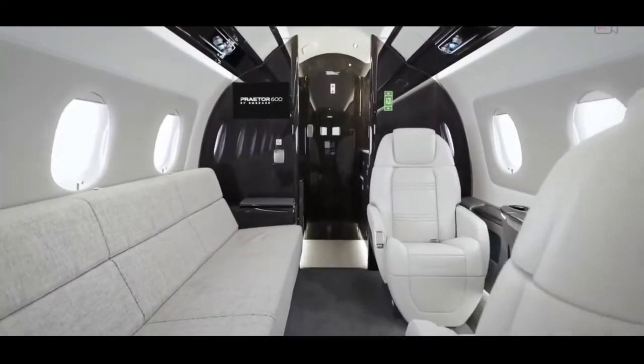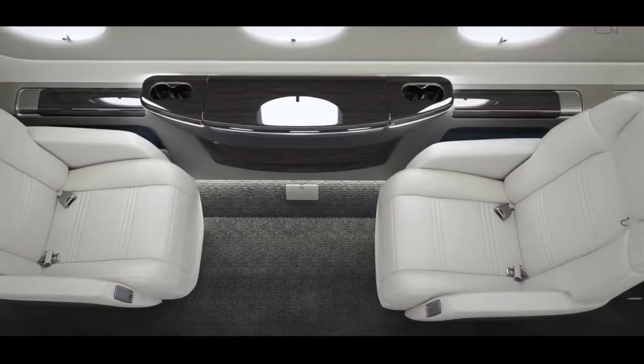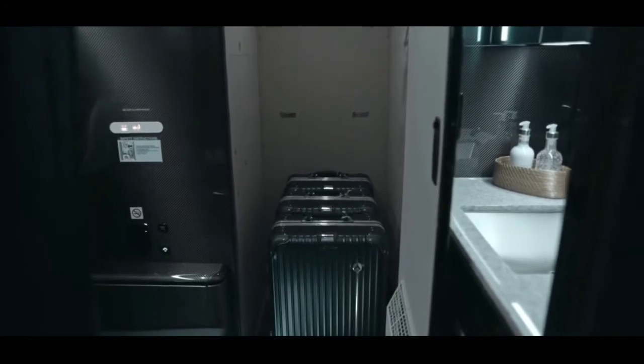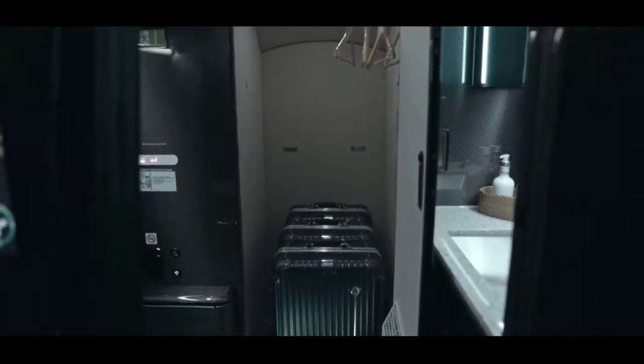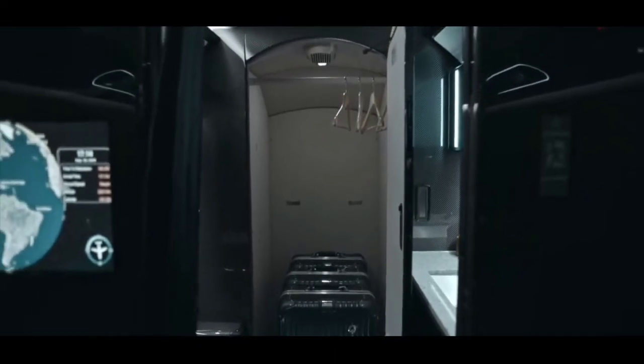The galley is located in the front of the plane, with the jet also capable of accommodating a cabin attendant, even with a full load of passengers. In the rear of the cabin is the sole lavatory on the jet. It's enclosed from the rest of the cabin for privacy and includes a full vanity and large mirror.